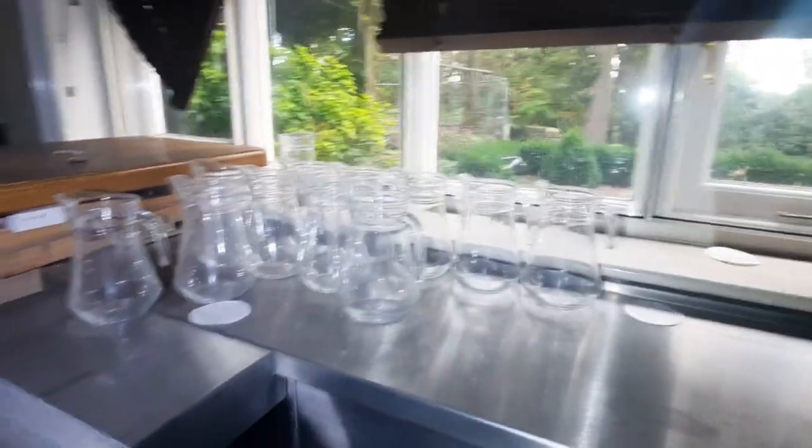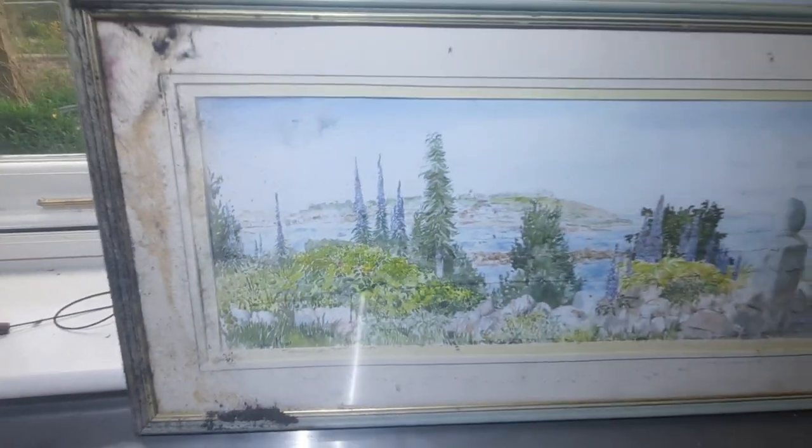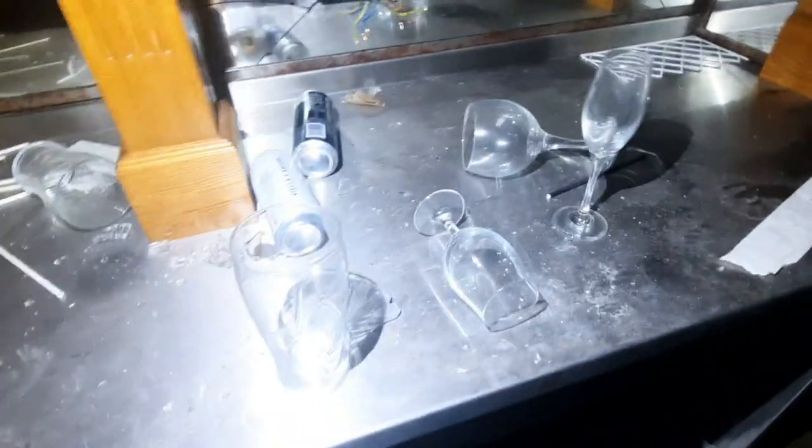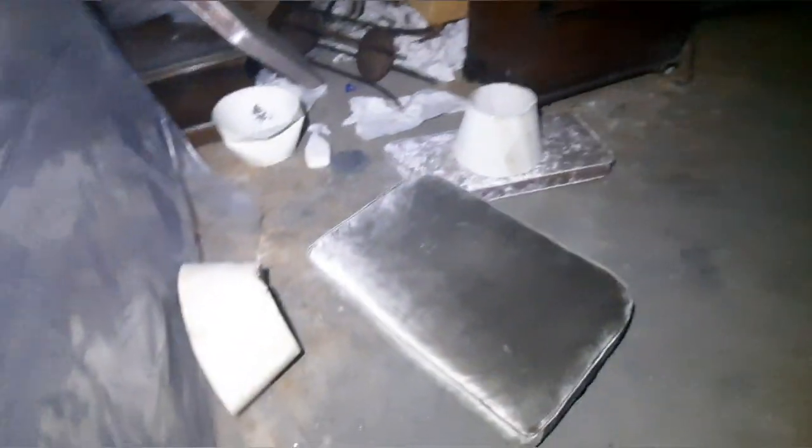Salt shaker. Some glass jugs there. We got another art. Wow. Yeah, all these glasses left as well. So I think I'm coming through here now. And this is where all the furniture is. Show you around.